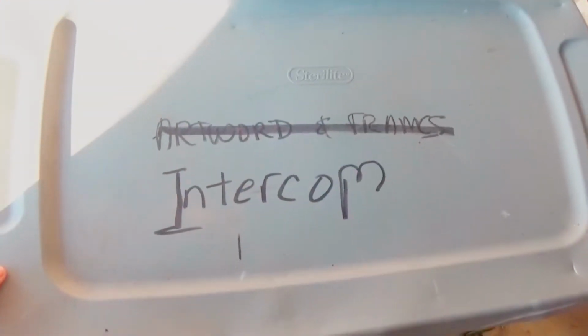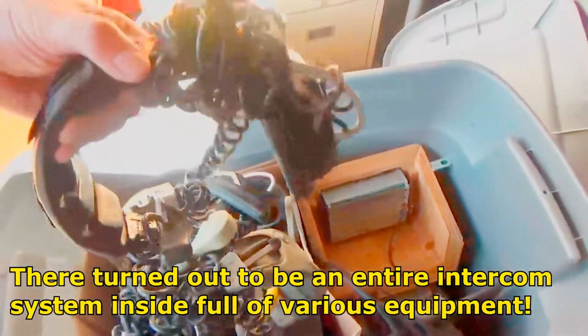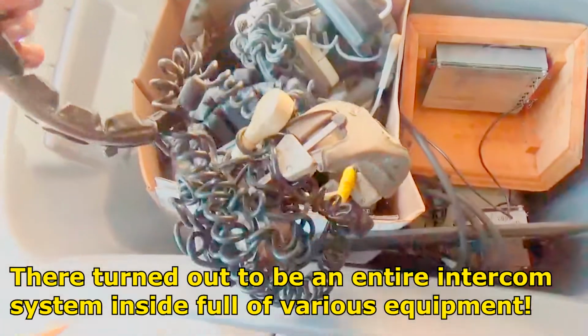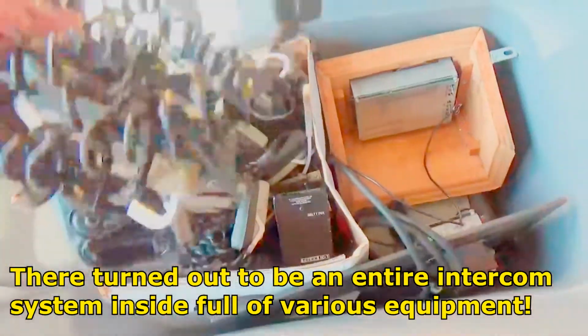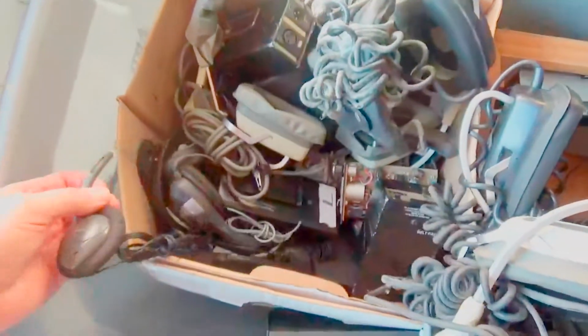This box here says Intercom. I don't know what all this stuff is, but man. Oh, cool. It's like helmets. I should say it's like headsets that you'd put on. That's so cool. There's a whole ton of them in there. Wow. Unbelievable. Wow. Sweet. Man, this is just fun to play through. I mean, all this for free? Are you kidding me?